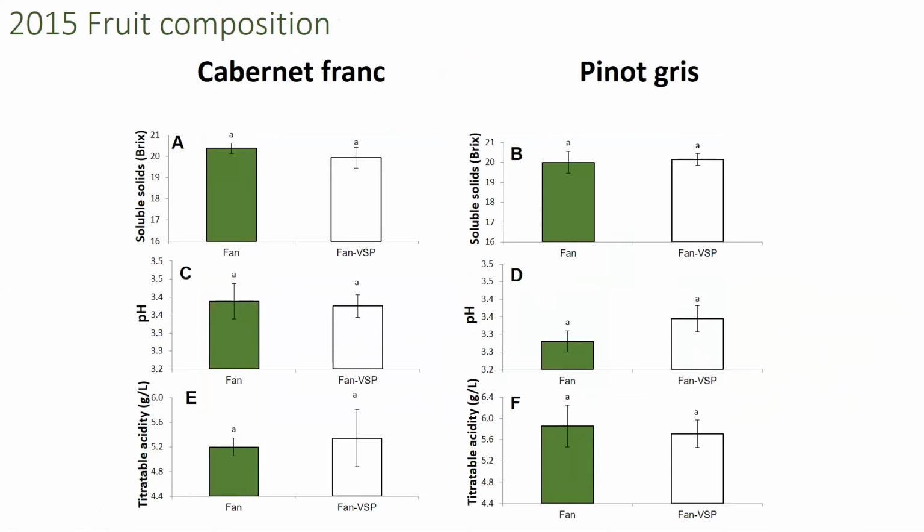So here's the fruit composition. And it's here where we don't see any treatment effects on Brix, pH, or titratable acidity in Cabernet Franc or Pinot Gris. So this means that both treatments in both cultivars were able to mature their fruit at a similar rate.